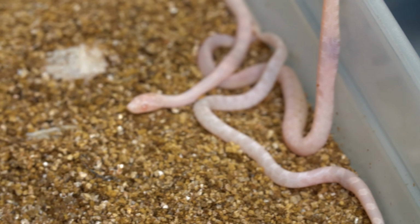But as these get older, these are the ones that turn super pink, and this is a beautiful bloodline here, so this is going to be a pretty awesome snake. We're just going to have a little bit of a challenge getting them started, there's no doubt about that.